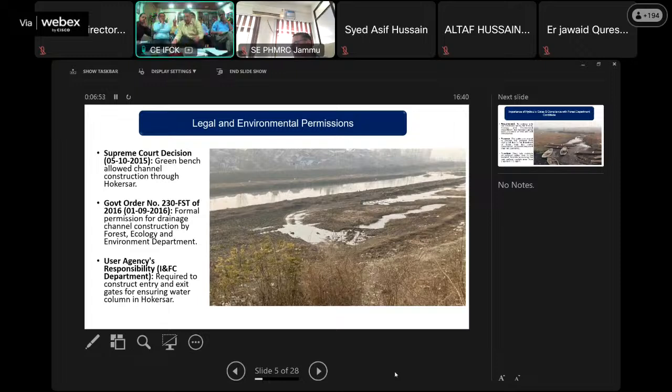Legal and environmental permissions. The construction of the drainage channel through Hokersar wetland required careful navigation of legal and environmental regulations. A key development occurred in October 2015 when the Supreme Court Green Bench granted permission for channel construction within the wetland, recognizing the necessity of the project for flood management and the wetland.